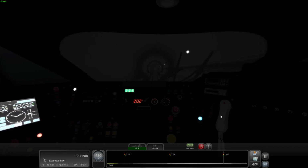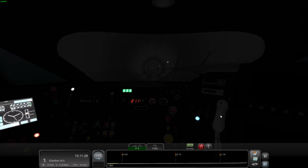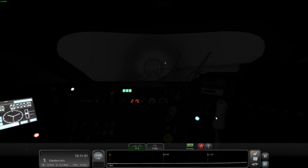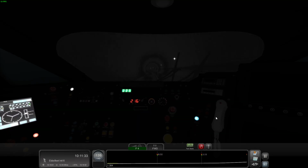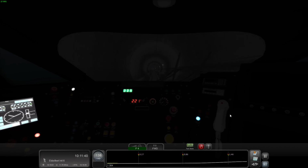Right, let's ease off the power for a bit, because we're coming close to our 140 speed limit. Ease off it a little bit more. Well, actually, I'll keep on going because that's where we come outside. I'm just gonna speed it up and then we should lose some speed now, which I'm hoping.